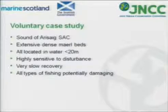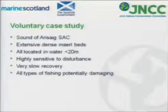I'd like to use one of the examples of where we have successfully used voluntary measures and why you probably couldn't have framed statutory fisheries measures for this issue. It's a small west coast special area of conservation for subtidal sandbanks, and it features probably the most extensive maerl beds in UK waters, I think, or pretty much the most extensive one. One of the interesting facts, although the sandbanks extend deeper than 20 metres, all of the maerl is shallower than 20 metres. And of course I don't need to tell anybody in here that maerl's highly sensitive to disturbance, and recovery's pretty much impossible. And pretty much every type of fishing is potentially damaging or causes modification to maerl. So it is one of these habitats that does require fairly strict management.